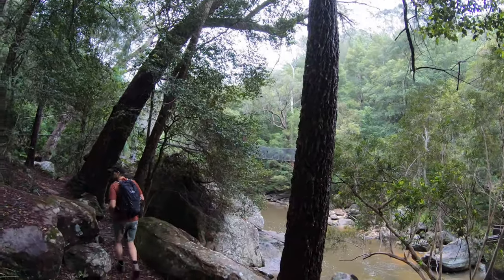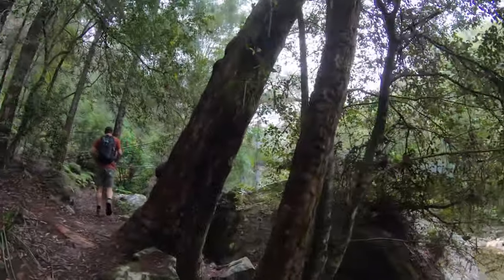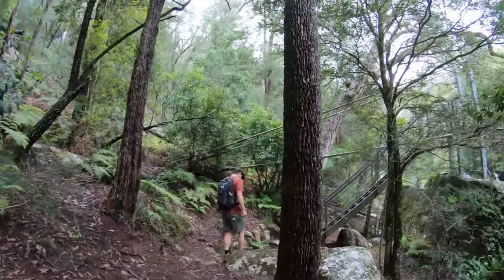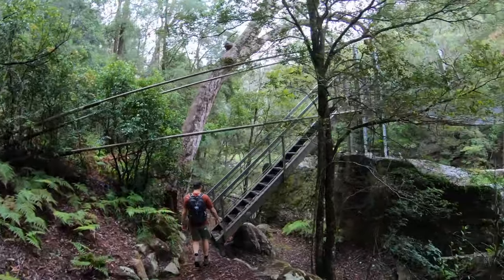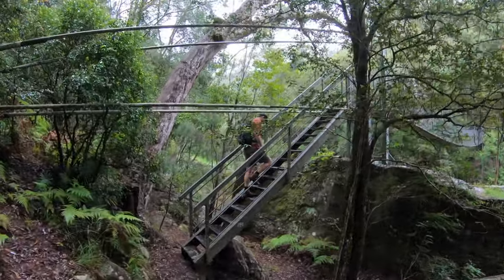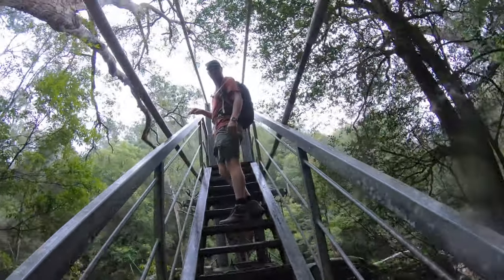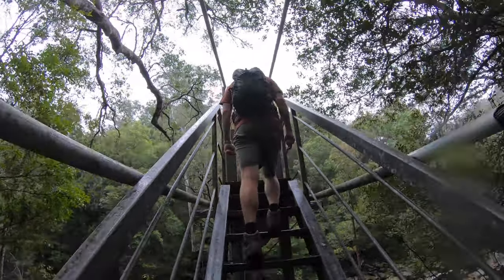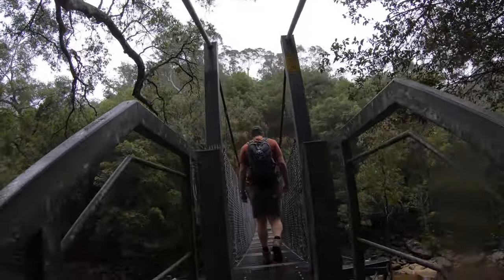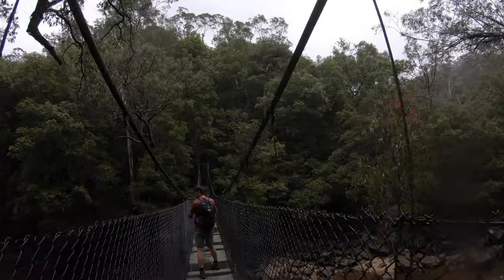Here's the bridge. There's lots of beautiful things on this hike, but I would say that the bridge is like the main feature. It's a pretty cool little suspension bridge. So quiet here today. Spiderweb.